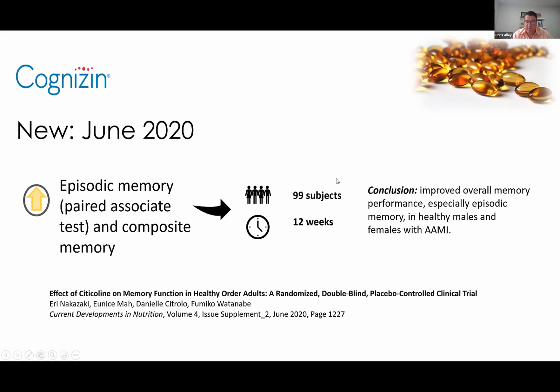It can help with details of past events. Also composite memory, which is those tests that we did in college or high school where you're trying to put shapes in certain places and then remembering where they went. So this was over 12 weeks, an overall improvement, especially with episodic memory. So, things that happen in your life and being able to remember details. And this is a pretty cool study for anybody that's just looking to improve.